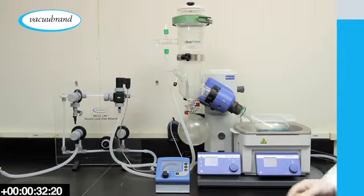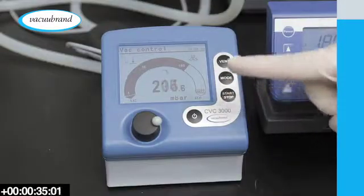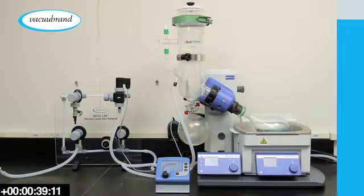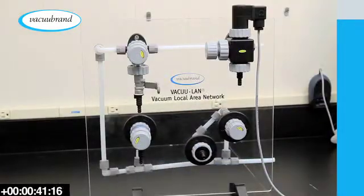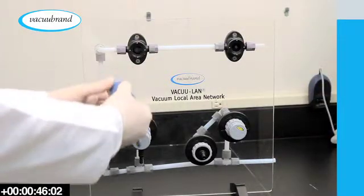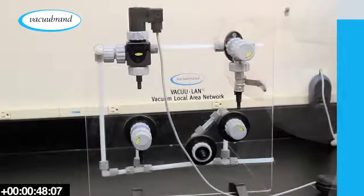The VacuuLAN network can even be configured for control at bench ports that's comparable to what you would get from a programmable dedicated pump. Deep, stable, controllable vacuum. If you don't need that control now, it's no problem. Just add it when needed. The individual pumps are as modular as the overall network.